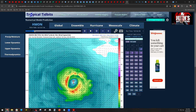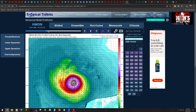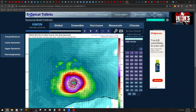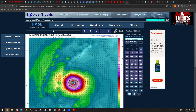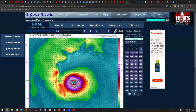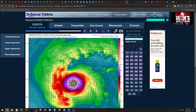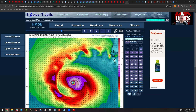So that's the HAFS model. The HMON model is less extreme, so I'm giving you both scenarios here, but it has a strong Category 4 storm north of the Yucatan, approaching Category 5 strength by the time we get to Tuesday around lunchtime, with that pressure down just below 930 millibars, and then dropping more down to 924. So the HMON, which is the weakest of the models, still gets up close to Category 5. So to me, I think it's got a good shot at getting to 5.